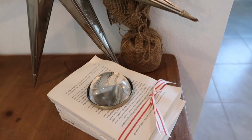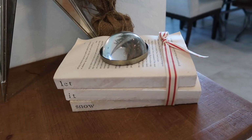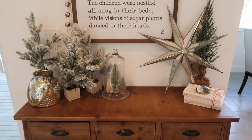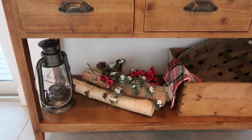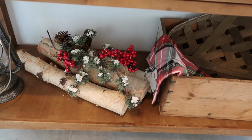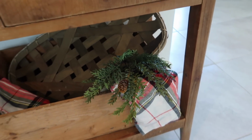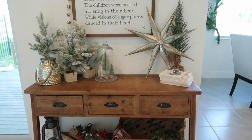And down here I have this really cool piece, which was a vintage find, on top of this book set that I also made. It says "Let It Snow." I really tried to play off the white silver vibe in this area, and I really love how it turned out. And then down here I just have a vintage lantern, some birchwood branches with a little holiday pick with like berries and pine cones and a little bit of flocking. And then I just have an antique crate with a scarf and a tobacco basket and another piece of Christmas greenery right in there, and that just kind of completes this space. And like I said, I'm really happy with how it turned out this year.